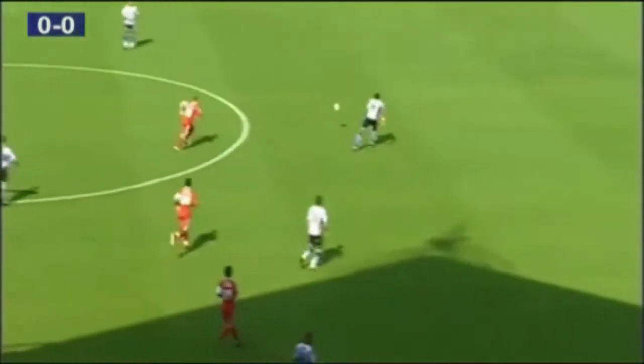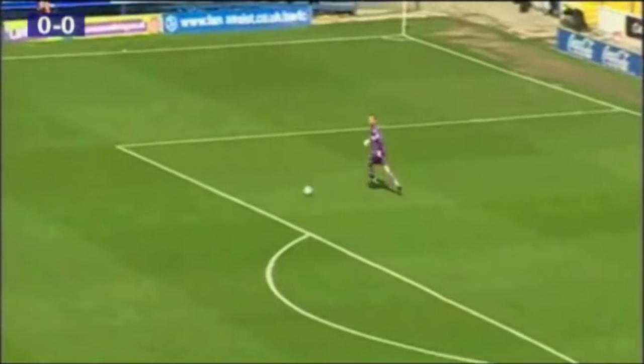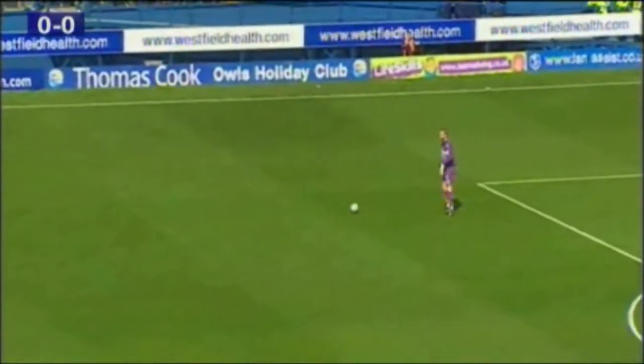Johnson, another player that was maybe given a rest against Walsall because he started on the bench before coming on for Giles Coker. I think he was probably saving him for this home game. I think maybe he sees him more as an impact player at home than perhaps away, Jermaine Johnson, certainly from the start.